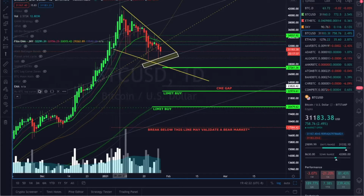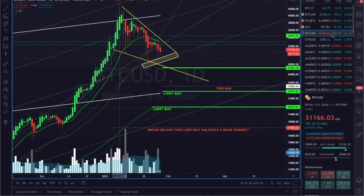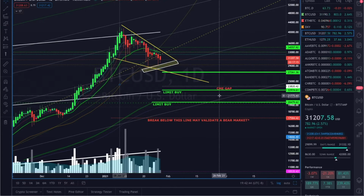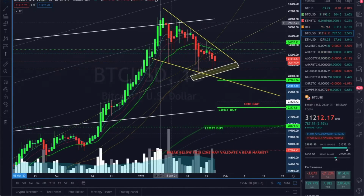Let's go ahead and check out the logarithmic growth curves here. So you can see we are inside one right now, and the bottom support here of this logarithmic growth curve is down here at the $23,000 level, and coincidentally there is a CME gap that is still open down around $24,000, $23,800, right around there. That's the bottom of the gap there. So this is really what we're looking at with Bitcoin.